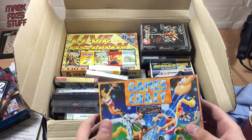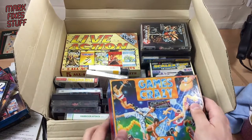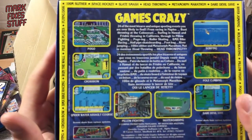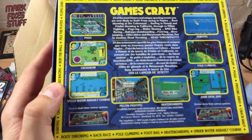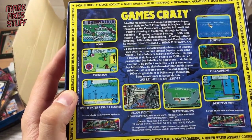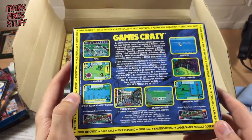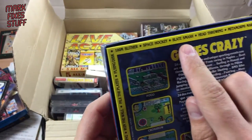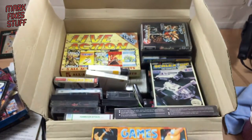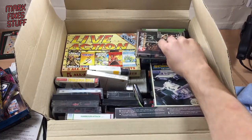Games Crazy. We've definitely got the instructions for that, like three times in three different languages. Four tapes. Really good condition. Excellent. And what are the games on this? Let's have a quick look. They are Pogo. Crossbow. See if we can focus on that. Pogo, Crossbow, Underwater Assault Course, Pillow Fighting, Skateboarding, Daredevil Dive, and Pole Climbing and Surfing. I've not heard of Slate Smash. Head Throwing. Crazy Games, that should be, rather than Game Crazy. Crazy Insane Insane Crazy. Okay, moving on.